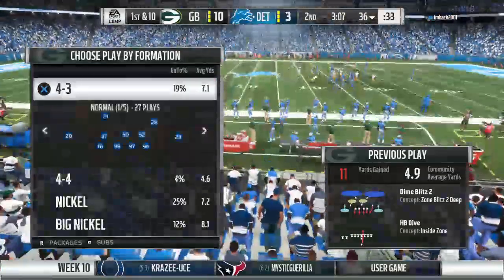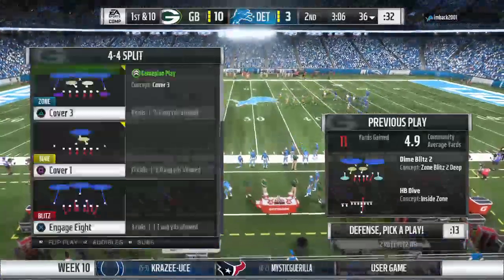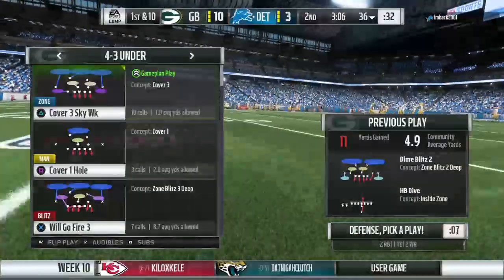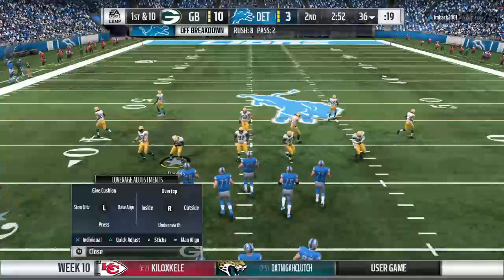Tremendous blocking by the interior of the offensive line. They didn't just gash him there, they blasted a gaping hole for him to gallop through. I think if he comes back to the huddle, he better be giving them a whole lot of credit and thanking them for that much space to rumble. So from the 36 now, 1st and 10.